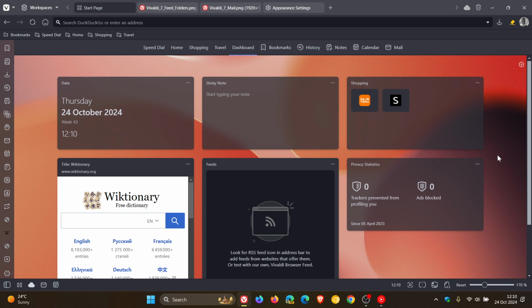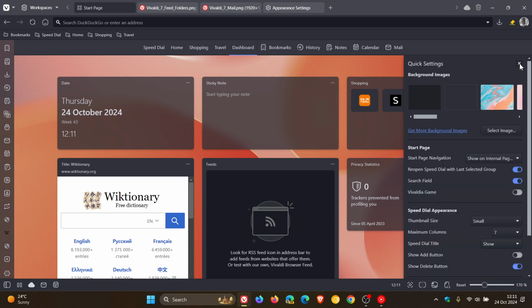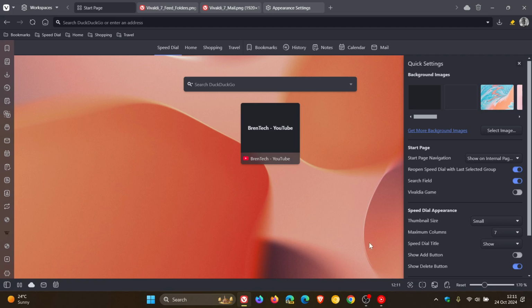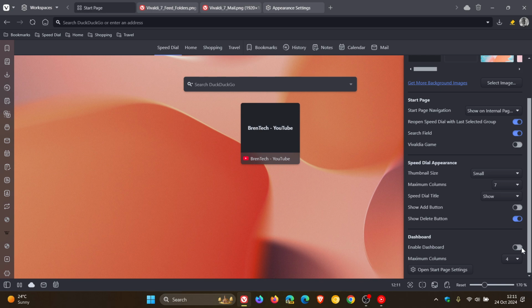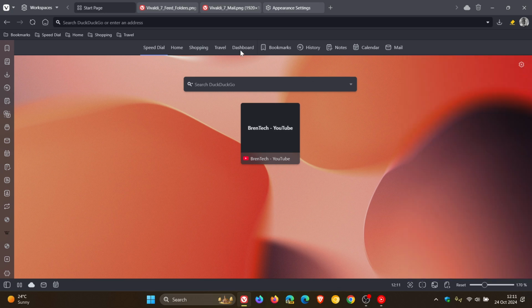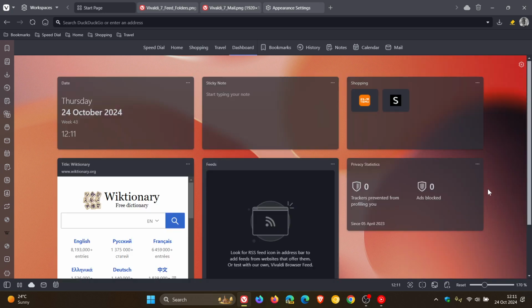Now, this is just to give you a general idea. Obviously, you can fiddle around with this to your heart's content. Go check it out, fiddle around, but just bringing this to your attention just to show you what's new. And just another explanation here. If we head back to the page settings menu, you can turn the dashboard off as well if you still want your start page navigation, and then you can obviously turn that back on. So you have a lot of customization options available with Vivaldi, as you may well know.